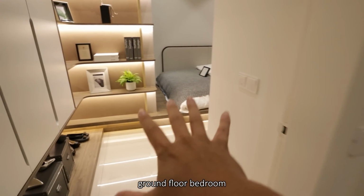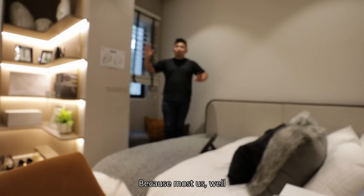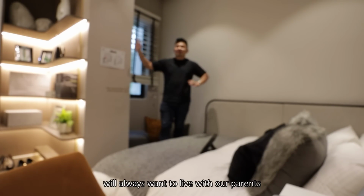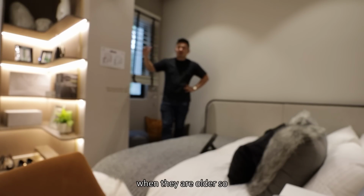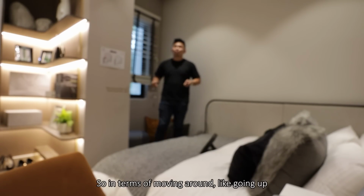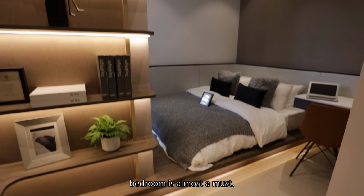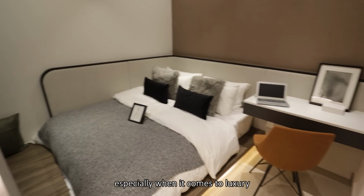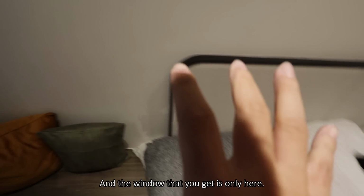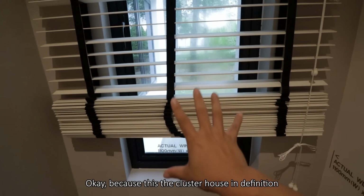That then connects to the ground floor bedroom, and culturally this is very important because most of us, well, I assume most of us who can afford will always want to live with our parents when they are older so we can take care of them. However, they will have mobility challenges, so going up the stairs will be a challenge. Therefore, a ground floor bedroom is almost a must, especially when it comes to luxury segments of housing. And the window that you get is only here, okay? Because this is a cluster house in definition.